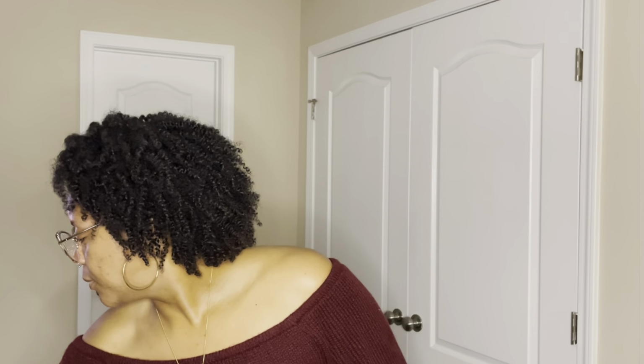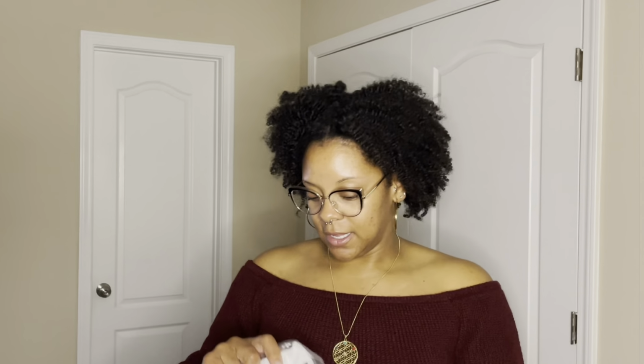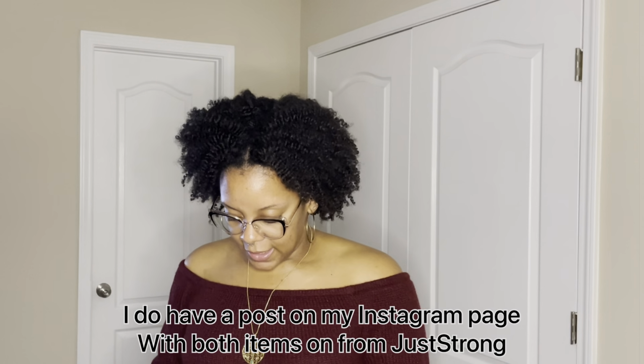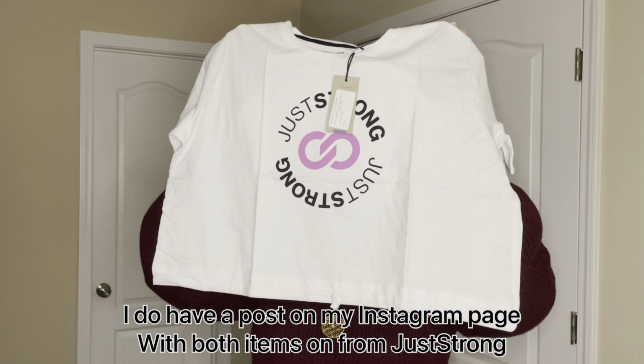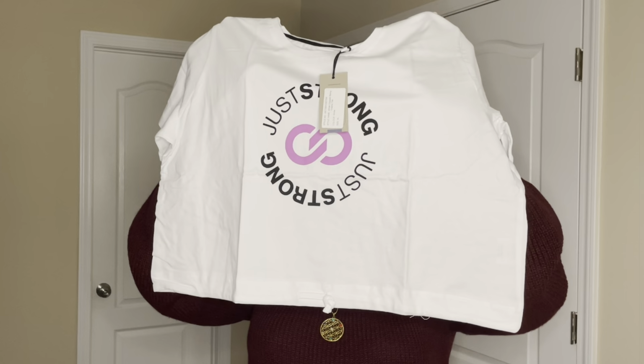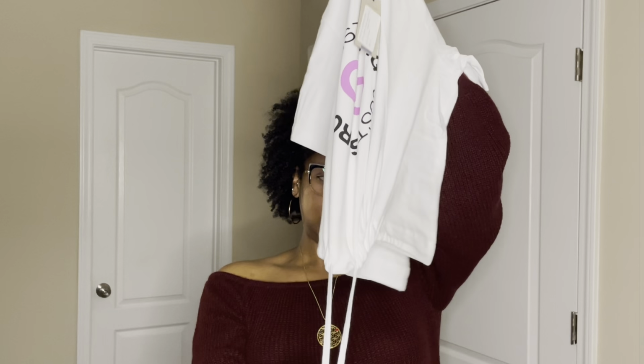The first item I'm gonna show you guys is called the White and Lippy Cropped Tee. I haven't worn any of these or anything. I still got it in the plastic, pre-opened. I did get this one in an extra large, and that is what it looks like here. And it is cropped. It does have a little drawstring here at the bottom, so if you wanted to draw it up so it cinches in, you can, or you can leave it as is.